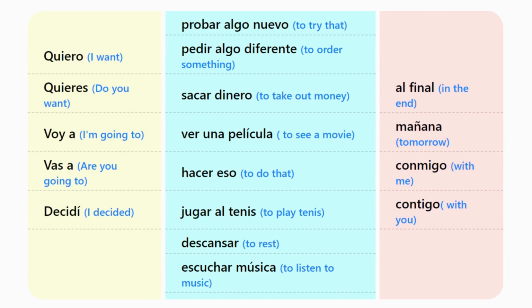So, I want is quiero. Think of the key. You want the key, quiero. Quiero, I want. And do you want is quieres. Quieres, ending in es. And again, if you feel overloaded, then just don't worry about that. Just carry on going. You don't need to commit any of this to memory. So we've got I want, quiero, do you want, quieres?